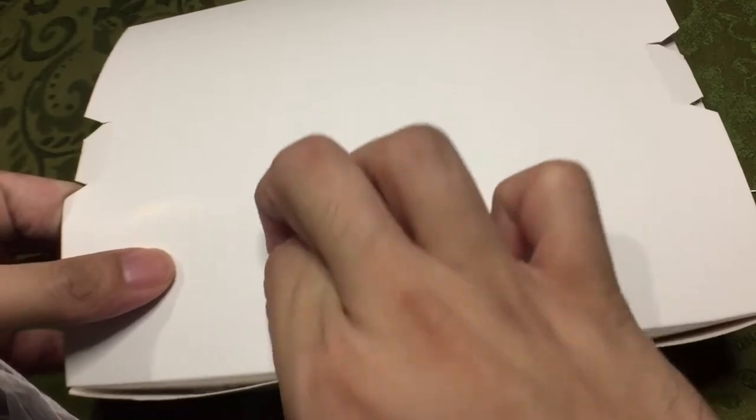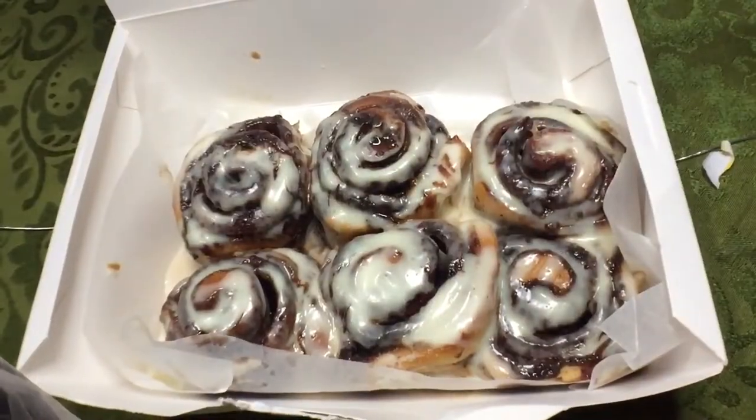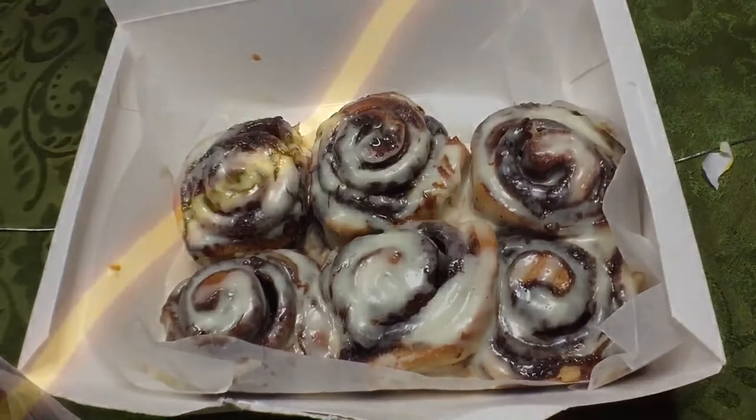Anyway, I was able to remove the elastic quite easily, but the same cannot be said for the label. That's why I had to tear it apart. Not the prettiest way to open it. But anyway, what's inside is what's important, and the smell that comes out of these things, it's heavenly. And now for the taste test.